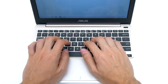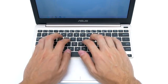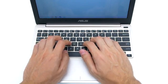However, if you have smaller hands, then it might be inconvenient for you. I can easily type for a long period of time using the keyboard. The comfort level is definitely high on this laptop.